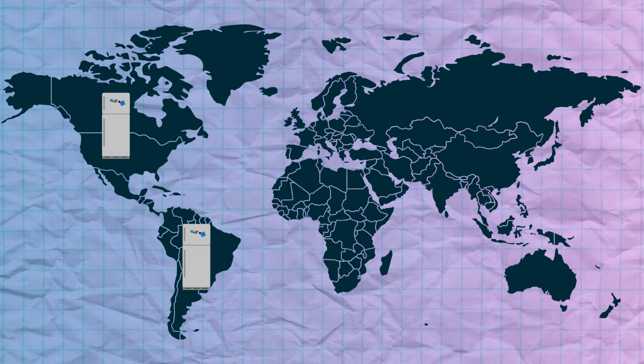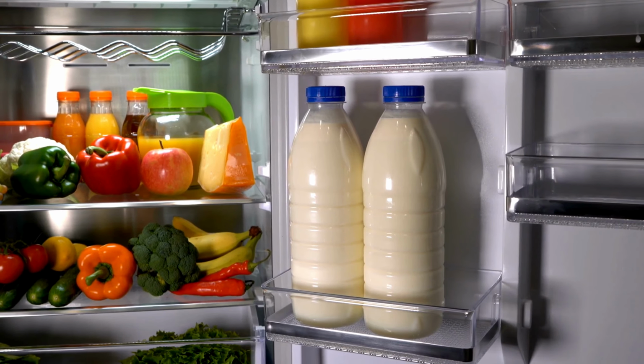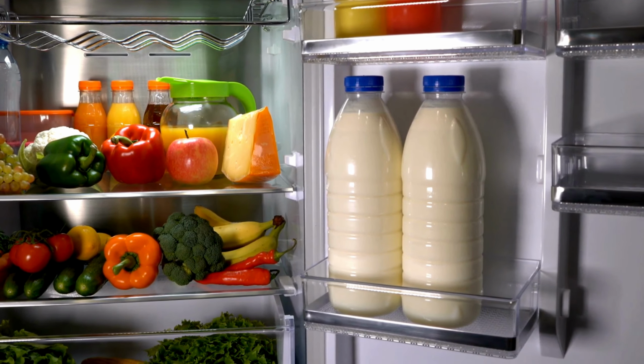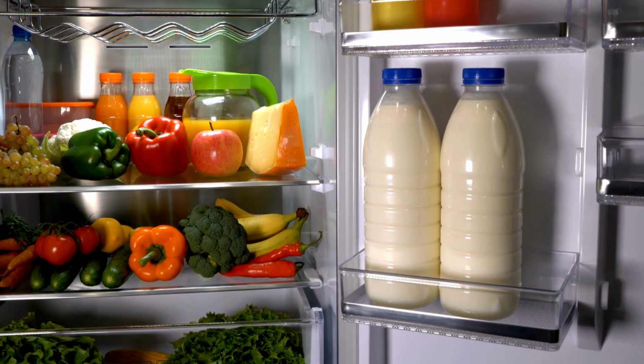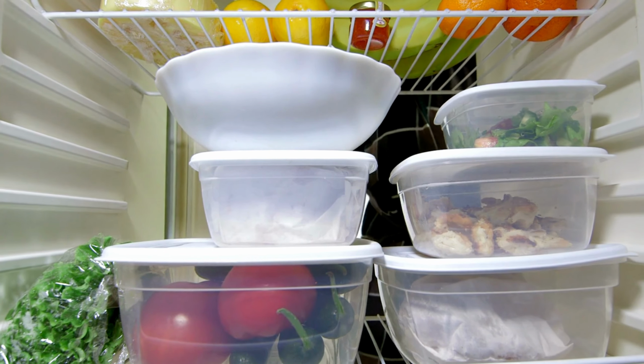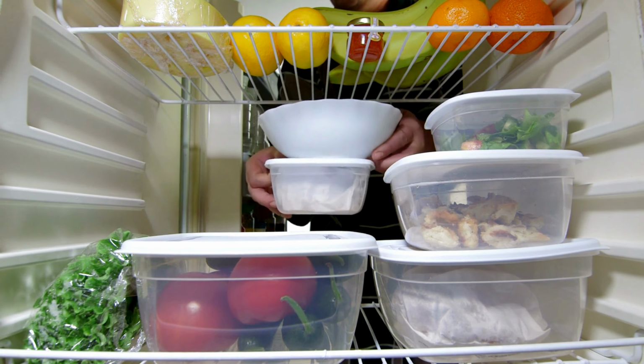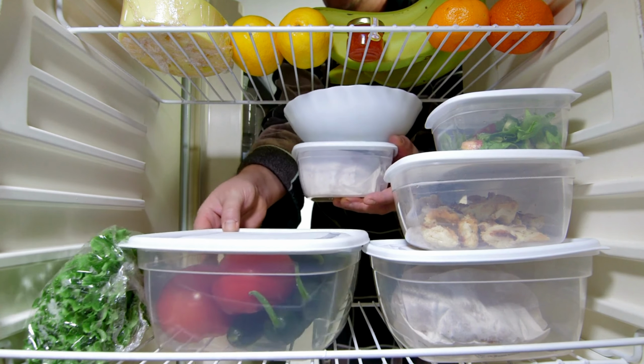Households across the world started embracing electric refrigeration. By the 1950s, refrigerators were in nearly every home. Designs improved and new features like freezers, automatic defrosting and ice makers became standard. Suddenly, people could store food for much longer, reducing waste and making life easier. Refrigeration also transformed the food industry, making fresh produce, dairy and frozen meals available year-round.